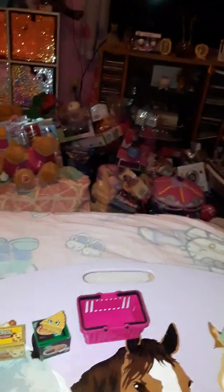I'll be doing another video soon of the big 8-pack of the Shopkins Real Littles.